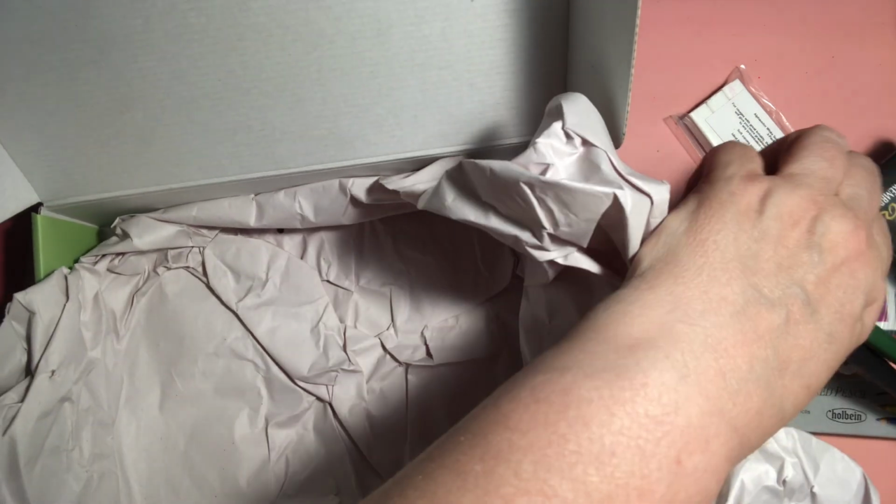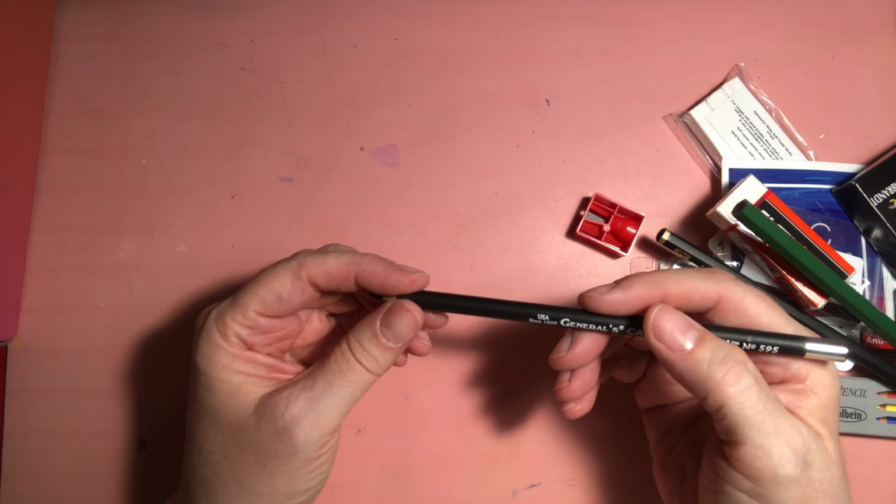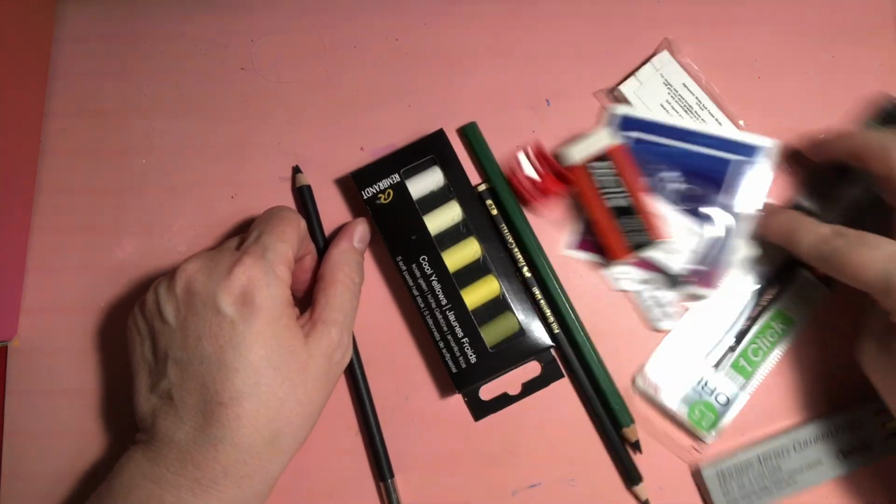These are fun little things. Cute little box. There's some paper. Boxes are pretty. Alright, so this is the Sketchy. So this was $20 for all this. So I think that's a pretty good deal, actually, for all this stuff.